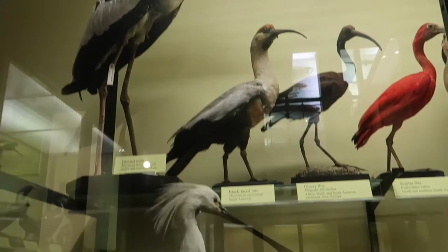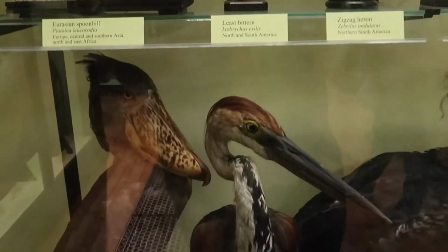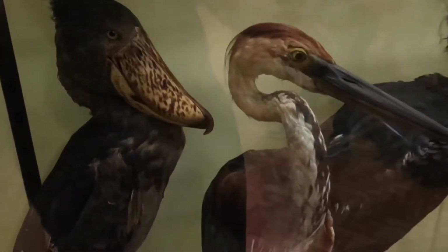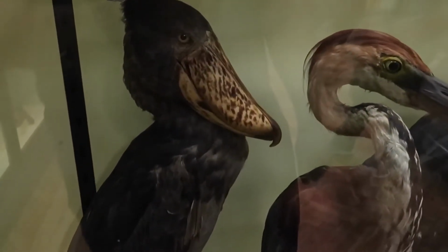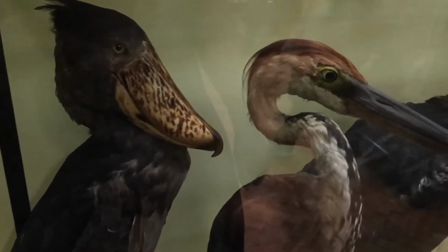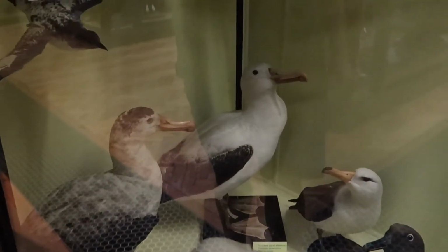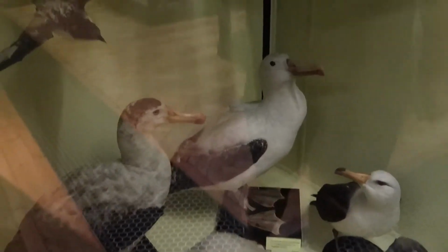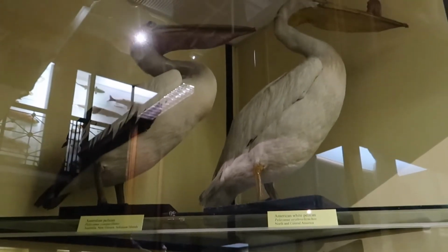Strangely enough, there's a bird in here that I've always wanted to meet in the wild, or in captivity probably, because you ain't going to see one in the wild. That there, shoebill, massive bird, placid, but they make a fantastic noise. That is an enormous gull. And your pelicans.